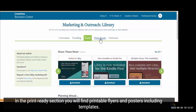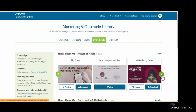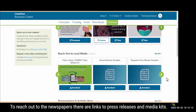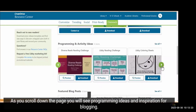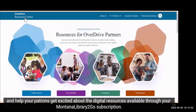In the Print Ready section, you'll find printable flyers and posters, including templates. These are scalable and can be printed on your own printer to create flyers and handouts. Outreach contains shareable webinars, newsletters, and website copy suggestions. To reach out to the newspapers, there are even links to press releases and media kits. As you scroll down the page, you'll see some programming ideas and inspiration for blogging. Hopefully these tools can help you to get the word out about the Libby app and help your patrons get excited about the digital resources available through your Montana Library to Go subscription.